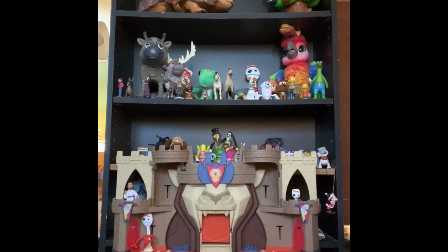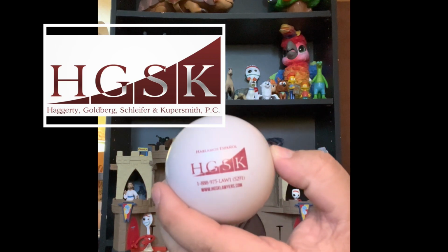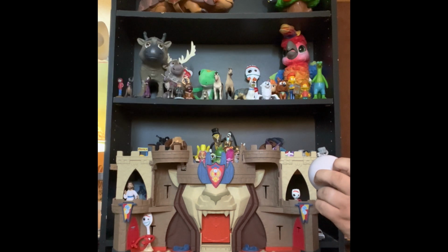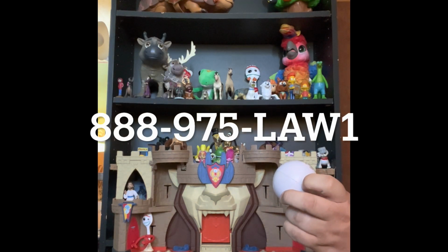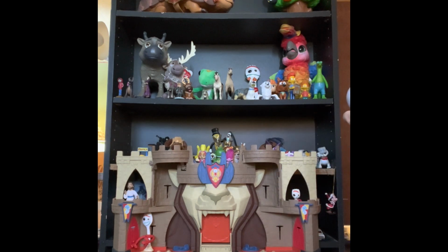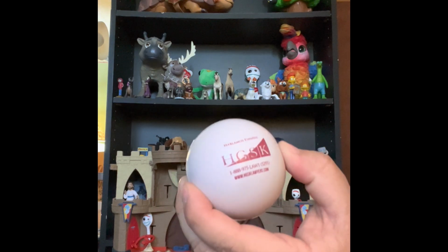Here's a squishy ball that says HGSK. HGSK. Hablamos Español means we speak Spanish. 888-975-LAW-1. And it's www.hgsklawyers.com. So, pretty cool.